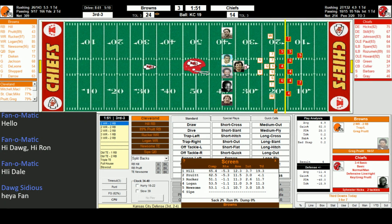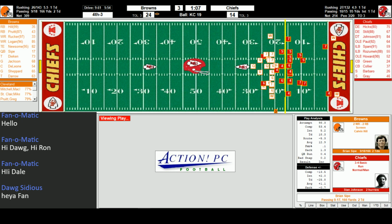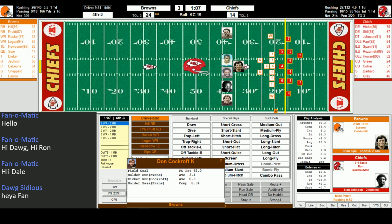And Hill is in the game for Greg Pruitt, and he will get the screen pass from Sipe. Sipe, no, can't do it. Art Still knocked it down. So Kansas City forces a field goal attempt here. 1:07 left. They're going to spot it at the 19 and Yan 17. So Cockcroft, a straight ahead kicker from 36 yards. This would make it a full 2-touchdown game.